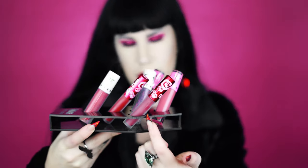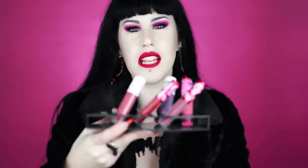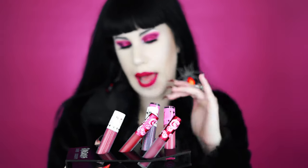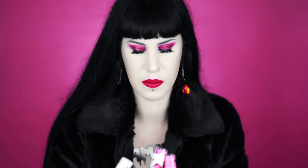You can see Lime Crime's packaging is a lot thinner and smaller than the Jeffree Star one that I have in here. This item might be cool for someone that maybe has 4 or 5 lipsticks and wants to display them all. But when you've got 50 or 60, this is not practical. I would prefer to use the Coffin or something a bit bigger to put more items in.